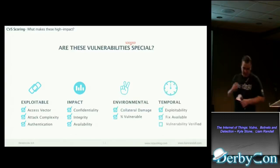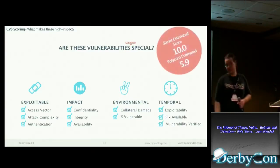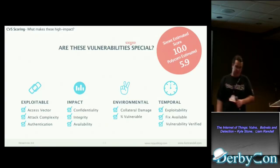Environmental. What is the collateral damage and what is the percentage of likely vulnerable devices? As near as I can tell, this protocol goes back almost 10 years. People have been running this on their network for over 10 years, and it has been fully vulnerable the whole time, and the vendor didn't care. Temporal. So if the exploitability occurs, how can it impact the business, right? Are you going to lose money over this? Are you going to drop 4 tons of molten lava in the middle of your work floor?